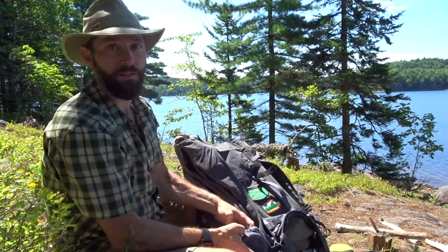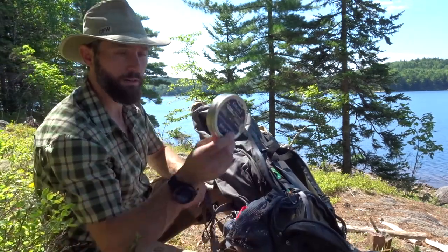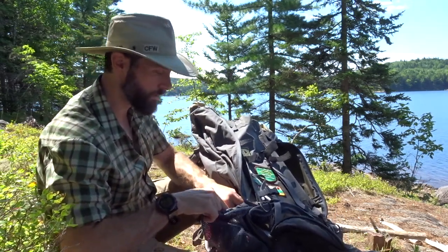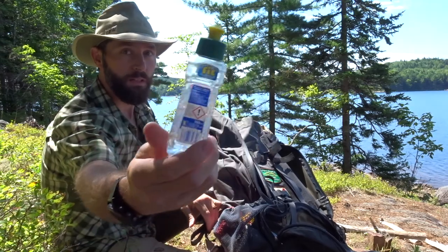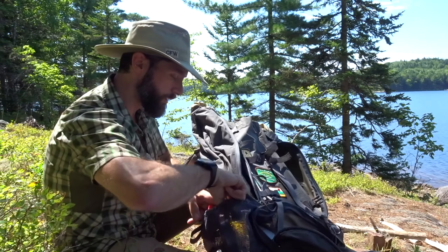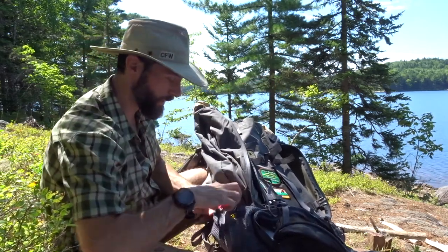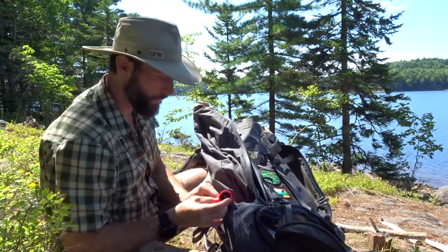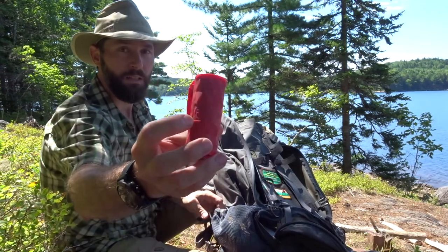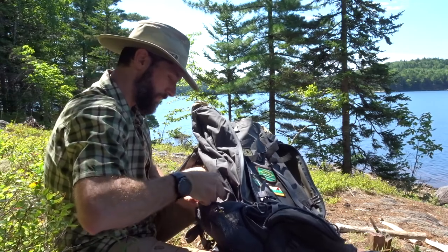Now, side pockets. On these mesh side pockets, I have my dryer lint soaked in oil. That's for starting fire. I have methyl hydrate for my little alcohol stove if I choose to go that route. I always carry that just because it doesn't weigh anything. This is actually from the MRE I did last time, so I'm going to have a little snack. This is a small Bluetooth speaker, which I don't use a ton nowadays, but I have it in case, you know, you want to hook up to the phone and maybe listen to some tunes.